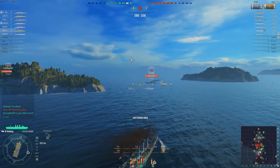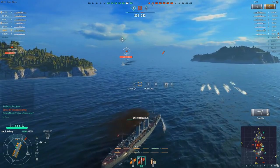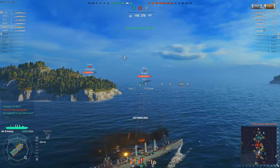The only difference is I'm not doing module damage, as it were. I'm not taking out his engine. I'm not knocking out his... Oh yeah, and he thought he was going to get me with those torpedoes, but hey, the maneuverability of this ship does keep you in play.